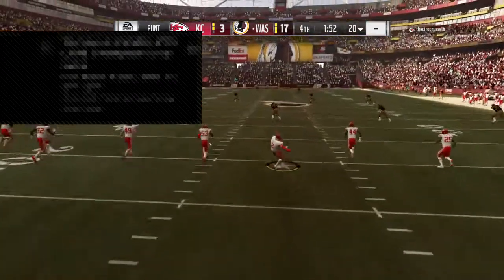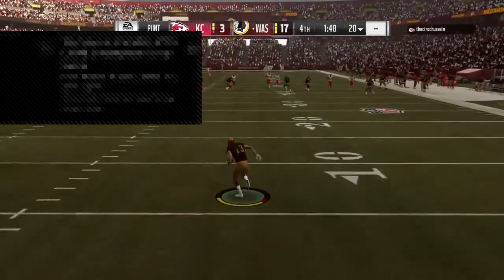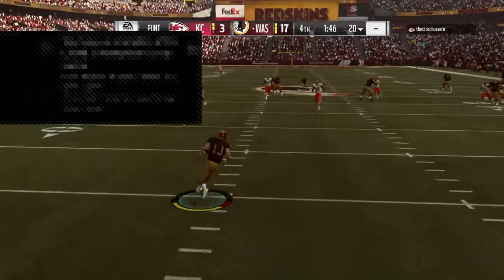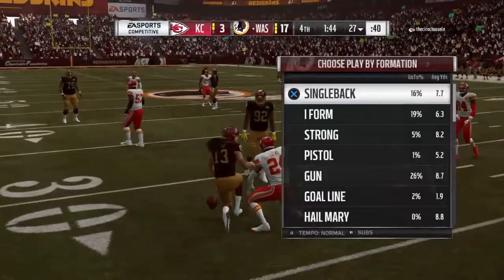After the safety, remember, they also need to give up the football, and here's the free kick. This is Harris. And an alley to run. And he'll take this across the 25. Couple extra.